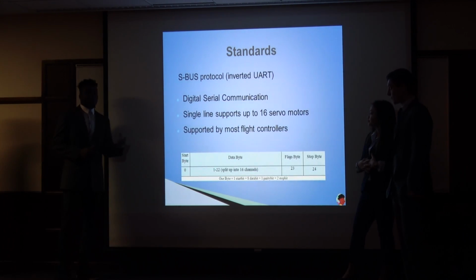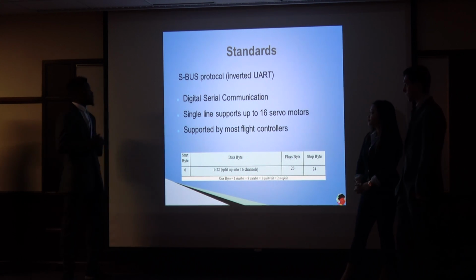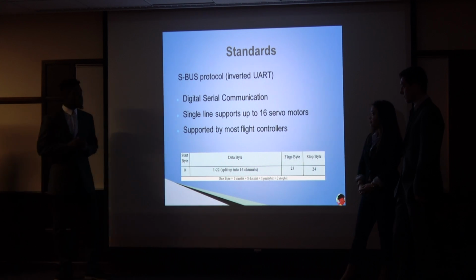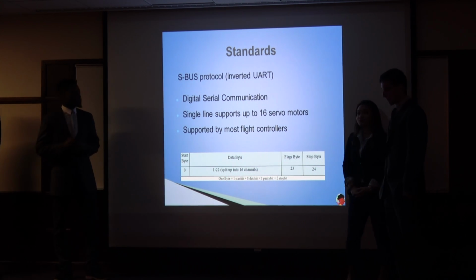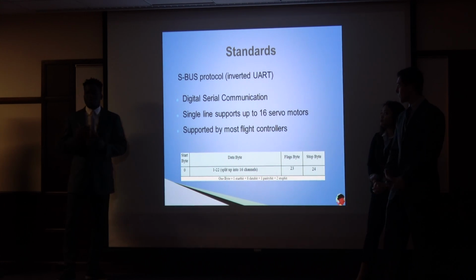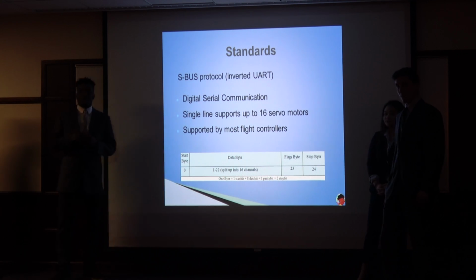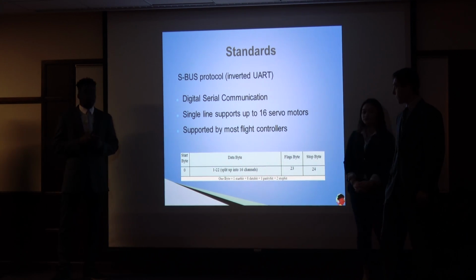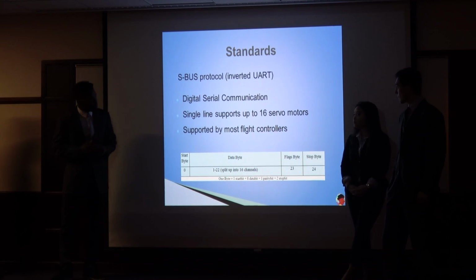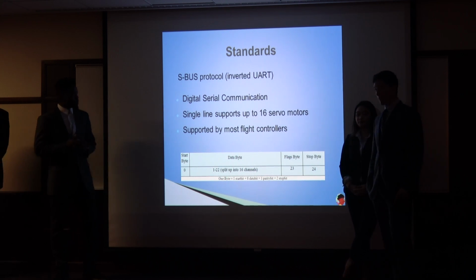This is the standard that we're using for our project. This is the EECE410 protocol, inverted UART. The EECE410 is a high-speed serial protocol that we're using for the digital data transmission and receiving between the microcontroller inside our drone and the flight controller. We're going to be using our Raspberry Pi to interface with that and interrupt the communication links between them. We have single line support, which supports up to 16 servo motors, and it supports most flight controllers.